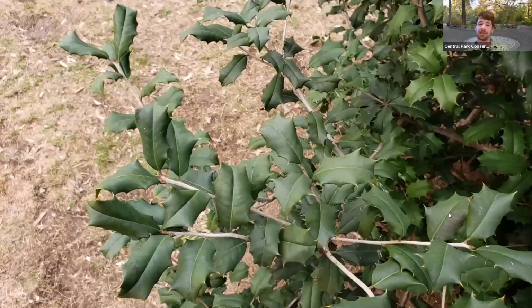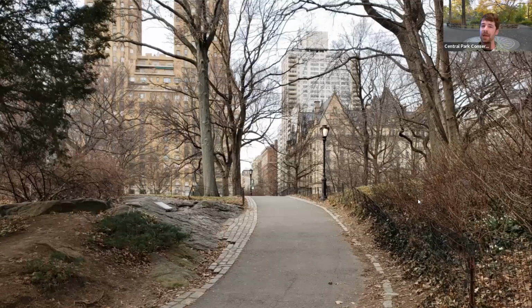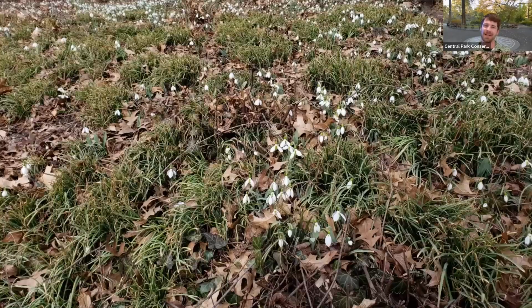This American holly is actually the gift of the United States to Strawberry Fields, standing prominently close by that Imagine mosaic. These nice evergreen leaves hold through the wintertime, providing a beautiful green bouquet constantly here at Strawberry Fields. As we make our way a little bit off of the rustic path, we can head up towards that mosaic, passing by some of the beautiful little snowdrops along the side.